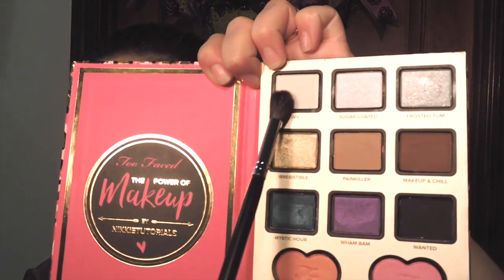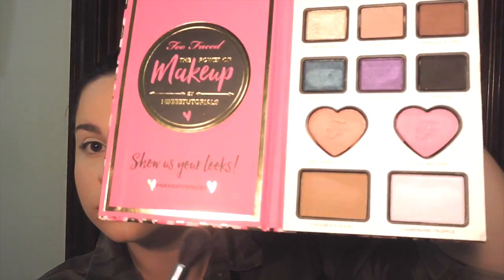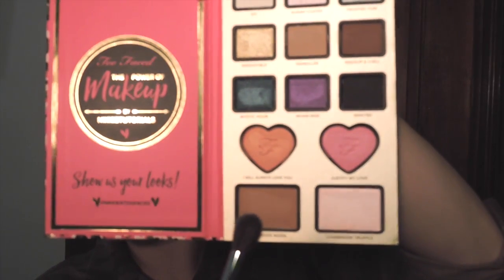Then I set that using my Morphe M504 with the Shadow Ivy from the palette. And I use this because it's the lightest shade, so I wanted to make a really nice canvas for the rest of the colors. Then I took that same brush and dipped it into the Chocolate Soleil bronzer and used that as a transition shade, only because I felt like Painkiller was a little too cool for my skin tone, so I went in with the warmer toned bronzer.